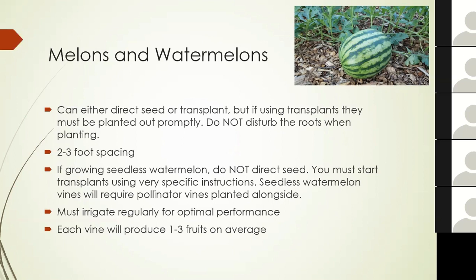With these plants, you could buy transplants, I believe, at the store, or you could sow your own seeds and transplant them out. You really could direct seed or transplant. I'm just more of a transplant leaning kind of gal, because I like to watch over all my babies, and then once they're big enough, put them out.